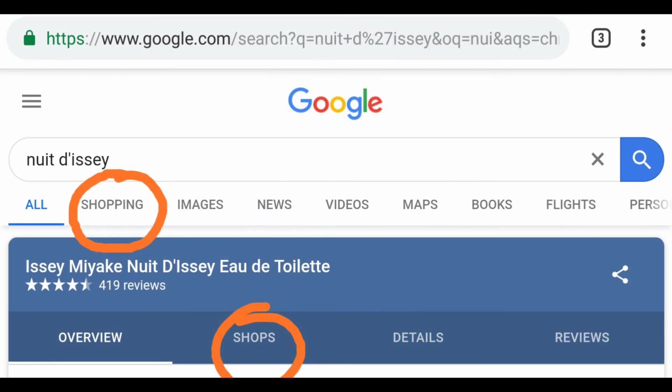We're now getting into the stating the obvious section. So when it comes to searching for a fragrance that you really want and you're trying to find the best deal, make sure you use every tool available to you. If you're using Google, don't just search through the websites that it returns as hits. Also use their shopping tool and their shops tool as well, because quite often you will get different results.